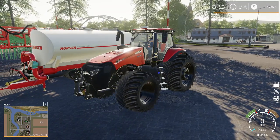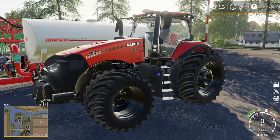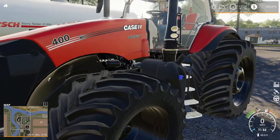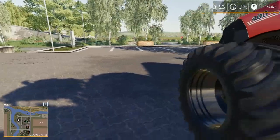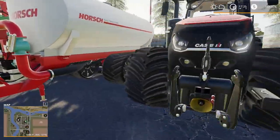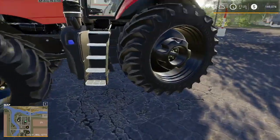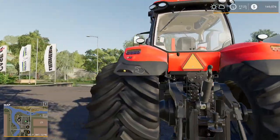There she is, our beautiful new Case. Look at that thing. Listen to that thing. That is awesome. Let's take a look around. Really nice detail. Outstanding.